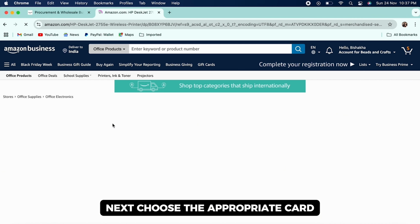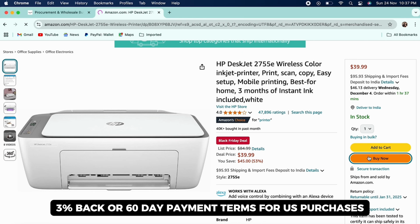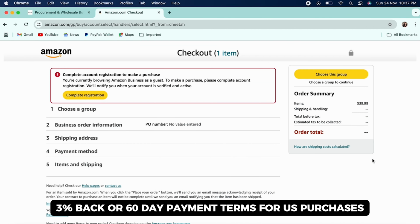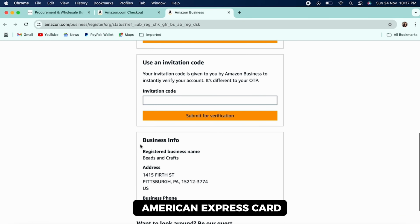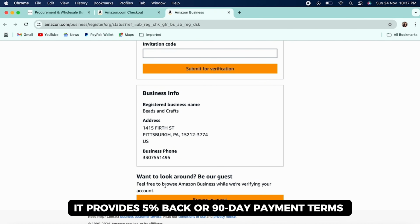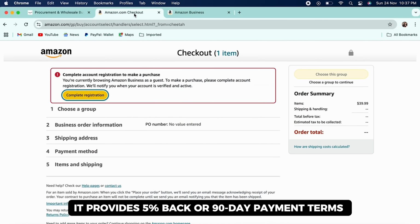Next, choose the appropriate card. Amazon Business Express Card offers 3% back or 60-day payment terms on U.S. purchases at Amazon Business. Or you can use Amazon Business Prime American Express Card. It provides 5% back or 90-day payment terms on the same categories for eligible Prime members.